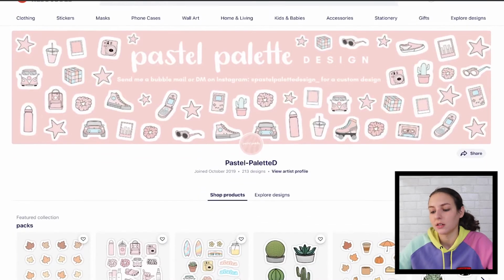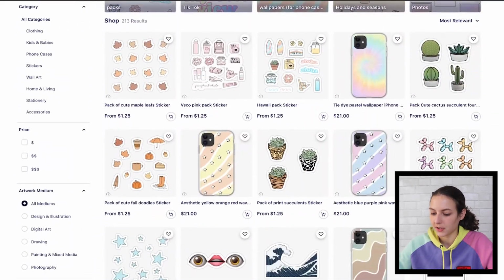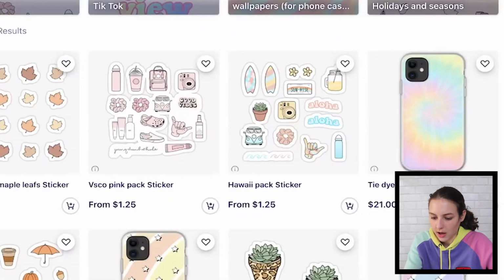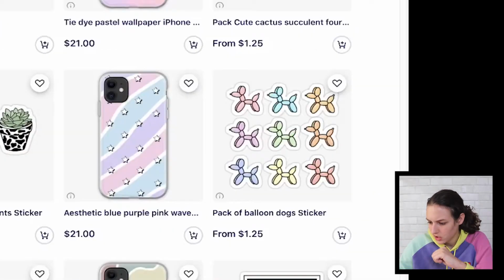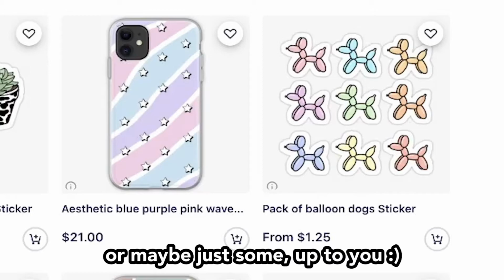Pastel palette design. This is like my weakness. Just the cute little colorful stuff. So spacing is going to be an issue on a lot of these. I think this fall one, oh my gosh, I love it so much. That one's good, but definitely the pink, and Hawaii, and then balloon animals you'll want to spread. I would consider defaulting the patterns you have as phone cases to masks, at least for now.